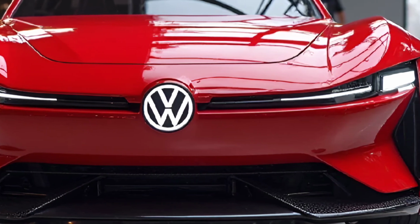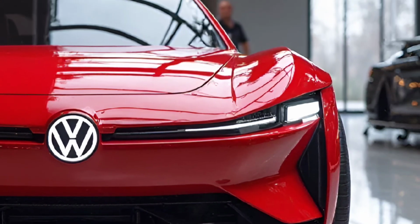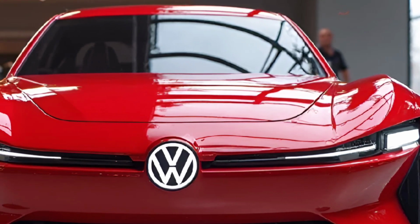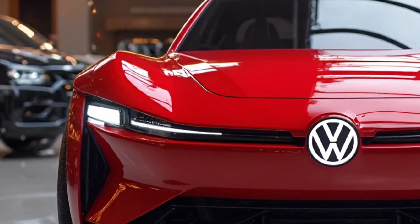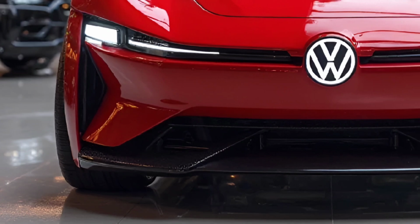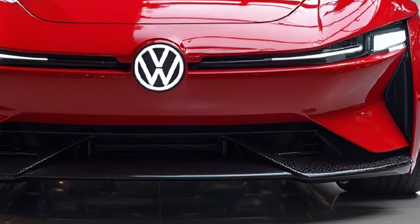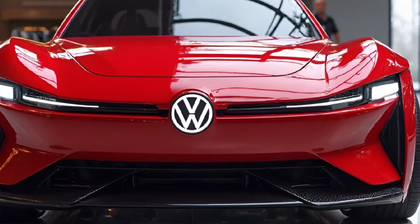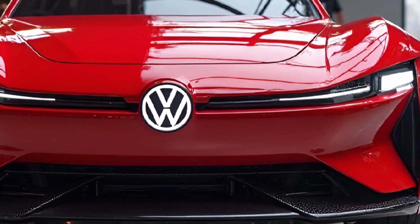Technology-wise, it's got everything you'd expect from a modern Volkswagen. A high-quality sound system, advanced driver assist features like adaptive cruise control, lane keeping assist, and a 360-degree camera. There's also a retro-style driving mode, which adjusts the digital gauges to look like classic analog dials from the 50s. It's little touches like this that make the Karmann Ghia stand out from other EVs. The ambient lighting inside even changes color depending on the driving mode you select, adding a modern touch to the classic cabin.